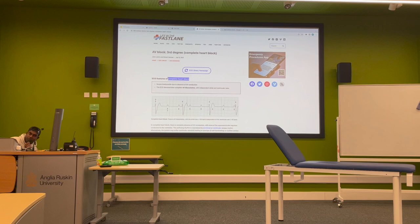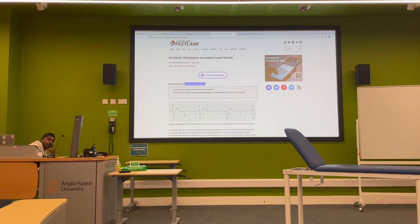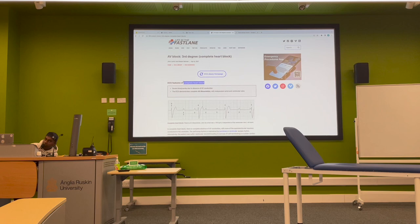Mad, innit? Mad how it makes sense. If you try and get the basics sorted, you will know it, you will understand it. If you try and think of the words "independent atrial and ventricular rates" without understanding what they mean, you'll get nowhere. Simplify it. Medicine is simple, but it's a lot. But if you simplify it, you'll be fine.